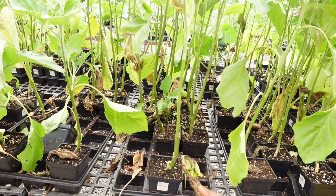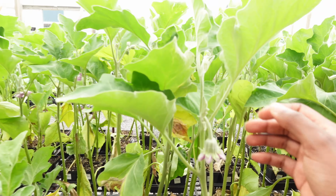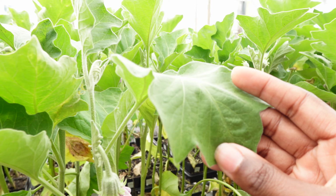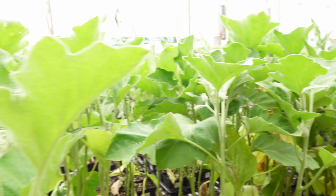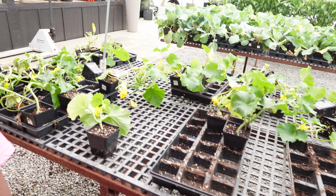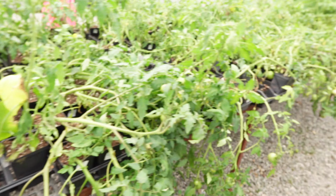Black Beauty eggplant. Look, there's a flower. Yep, these are eggplant. I would recommend taking the flowers off when you plant them. But for the most part, the leaves look really good. I don't see any disease. Make sure y'all look underneath the leaves and check everything out before you purchase them. Cucumber. Now these leaves do look sick. Red cabbages.